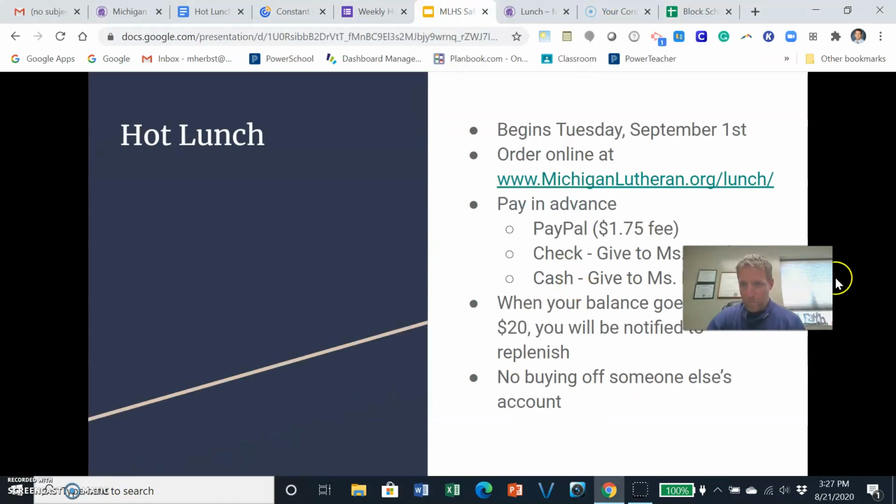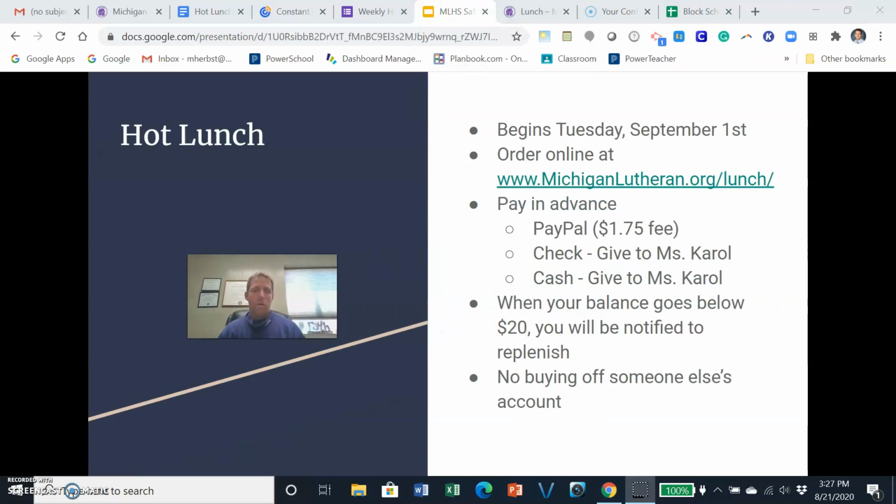Back to this, though. Again, I mentioned we're going to be ordering in advance. We're paying in advance. If you use the PayPal option, it's a $1.75 fee. If you bring in a check or cash, please give it to Miss Carol with your son or daughter's name on it, and she'll get you a receipt.